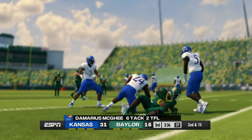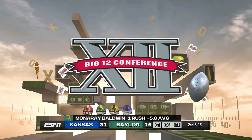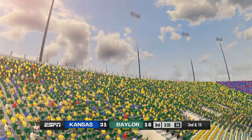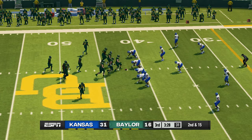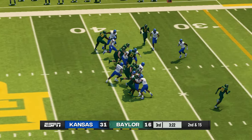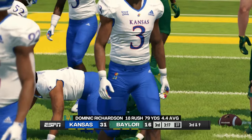That's not what you hope for from your running game. You're looking for some solid north and south progress. You never want to give the defense a play like that to build their confidence. Second and 15. Ball on the 42. Nice run there. Richardson picks up five with the carry.